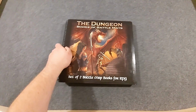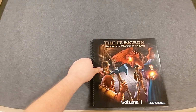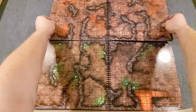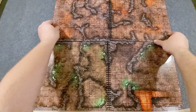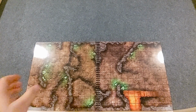It isn't that much, but it is something to be aware of that doesn't exist in the other styles of books that I have. The 3 theme book sets, the Dungeon, Towns and Taverns, the Wilderness, each come with 2 books, each with 40 12 by 12 inch pages. That's 80 to a set, or 2 2-page spreads, 40 to a set. These are specifically designed to line up against the other book in the set. That creates a 24 by 24 inch map that can be mixed how you like. I feel like across the themes you can find good matches to create all sorts of unique combinations.